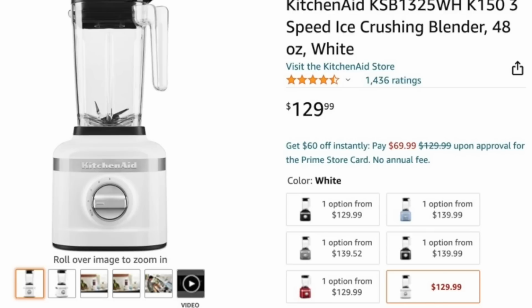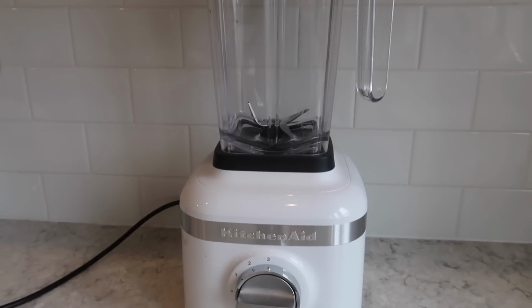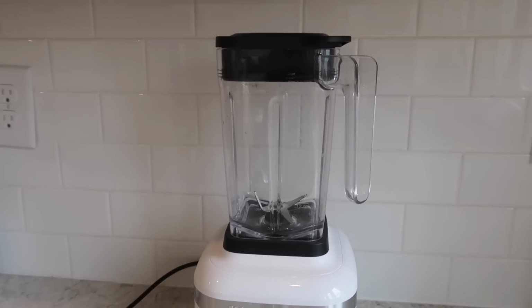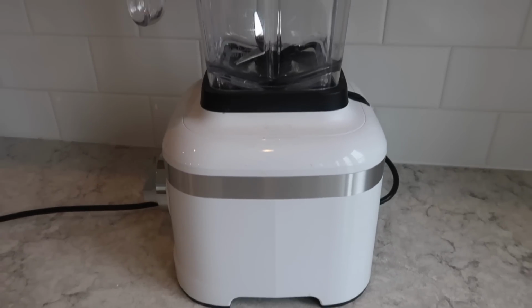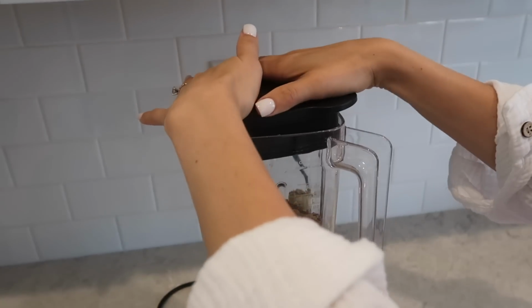And then our KitchenAid blender, this is really nice. I will say the one thing I miss about my NutriBullet is that it had the different size blenders that you could attach to it. Whereas if I'm just making myself a shake, I have to use this big one, but it does work really well. We use it for smoothies all of the time.